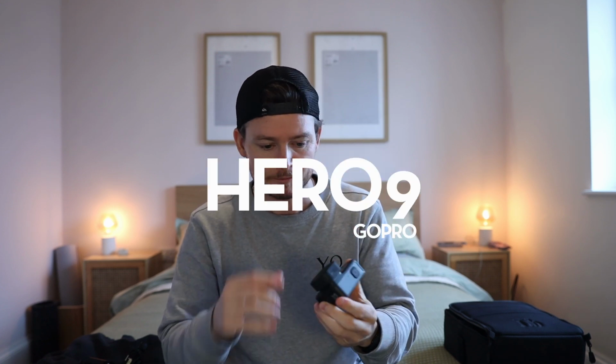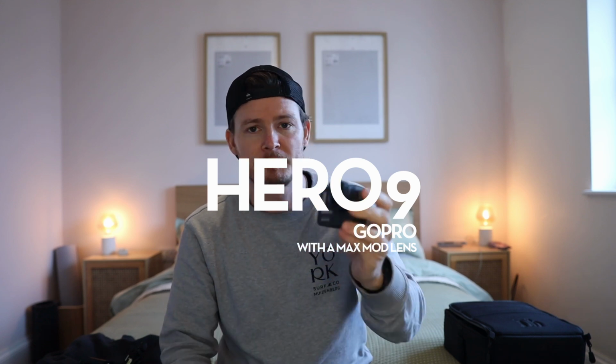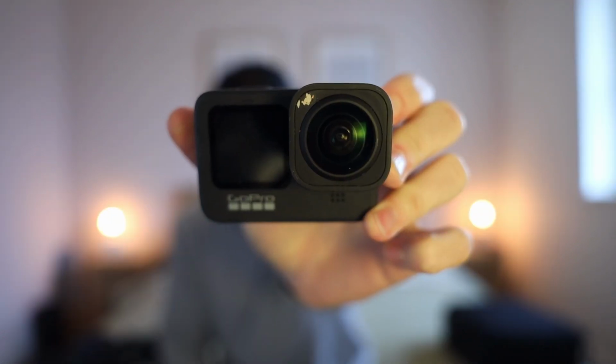So I broke out my Hero 9 GoPro with a Max Mod lens, which is this extra wide thing. Basically with the Max Mod, if I'm shooting landscape or portrait, the horizon stays level, so when I switch it round, the screen doesn't go sort of vertical, if that makes sense. But I basically went on YouTube and tried to figure out how to do a POV type video, and found many different versions of it.